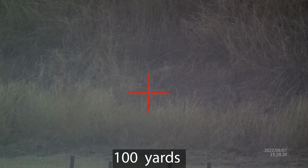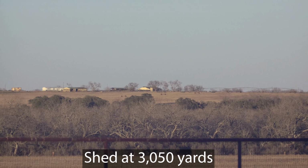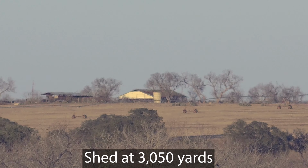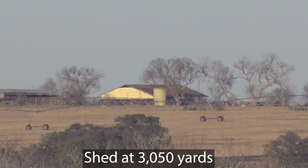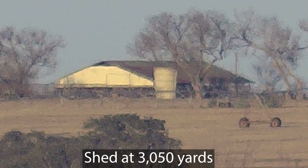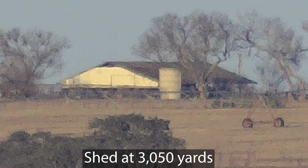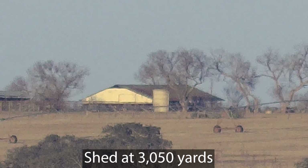Now, just taking it to the extreme end, this tractor shed is over 3,000 yards away from where I was filming. Of course, when you zoom in digitally that much, not a whole lot of resolution will be retained, especially with the heat mirage, but would somebody be standing out there? I think you could identify even what they were wearing.